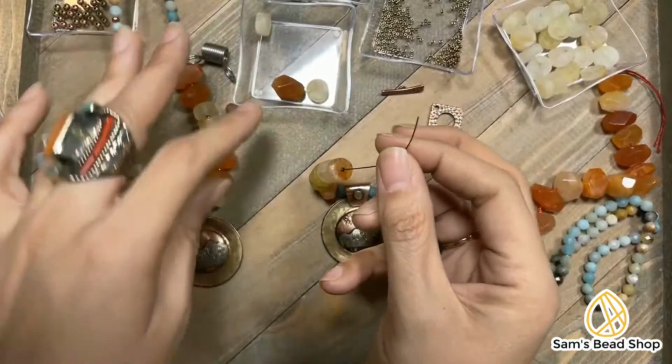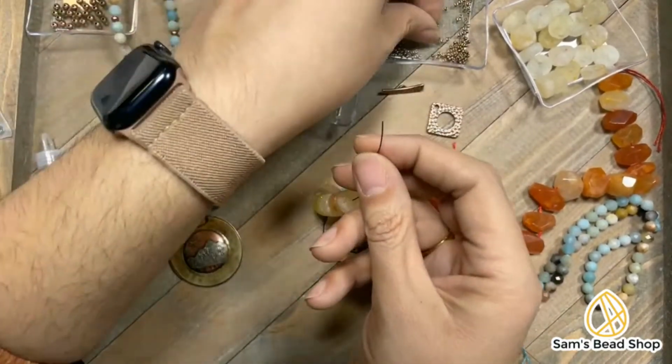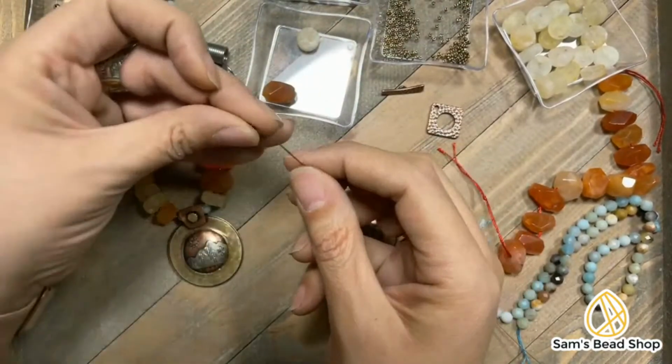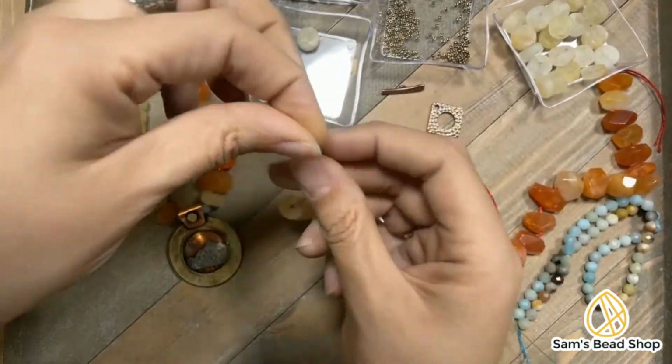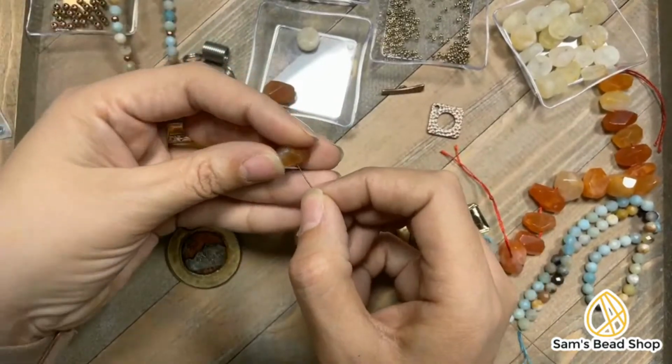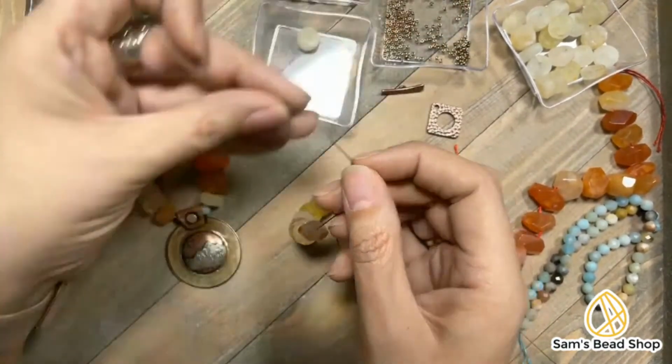And then once we get to the amazonite portion, instead of the spacer or the seed beads, I ended up using a lot of the metal beads that we're using today because I thought that would be really eye-catching. All right, so we have 5 of these. I'm going to go into my last carnelian and then 3 more of my citrine.